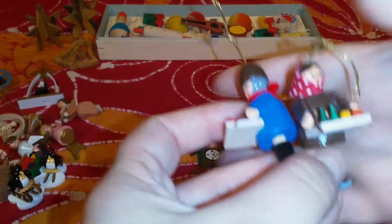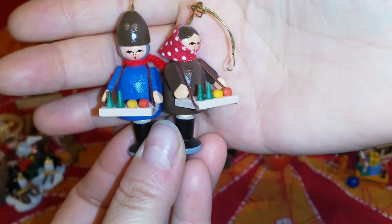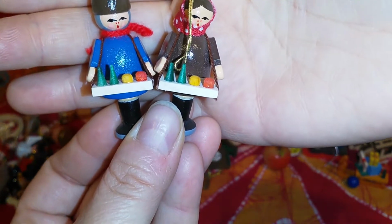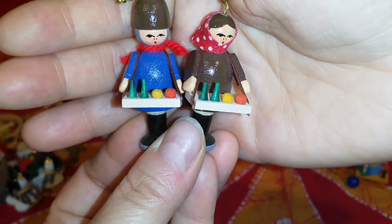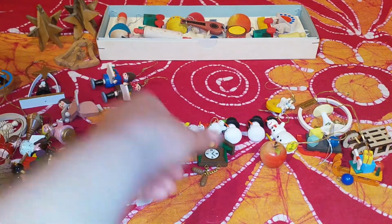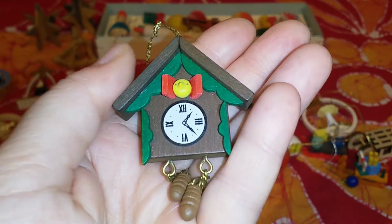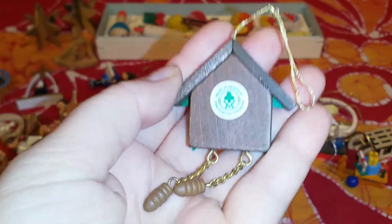Then I got these two. Back in the days, it was very common. They had sent out children to sell stuff like this on the markets. So these are very likely a girl and a boy, and not a man and a woman. Then I got a cuckoo clock. Also, I cannot remember how old they are. But this cuckoo clock has a sticker.